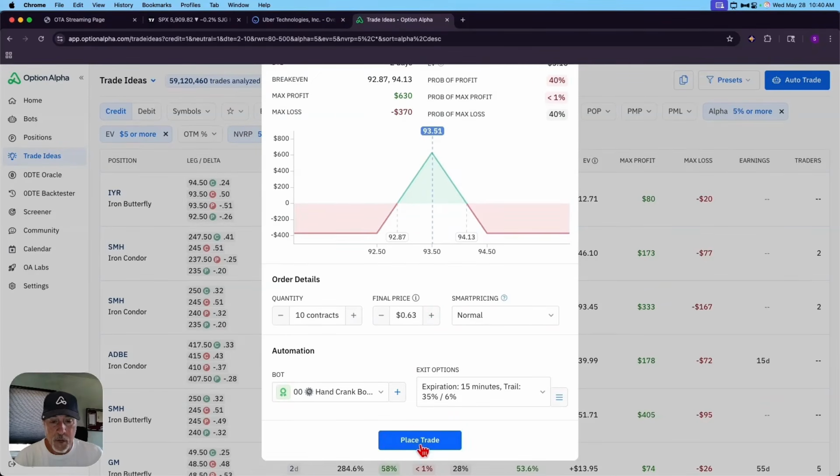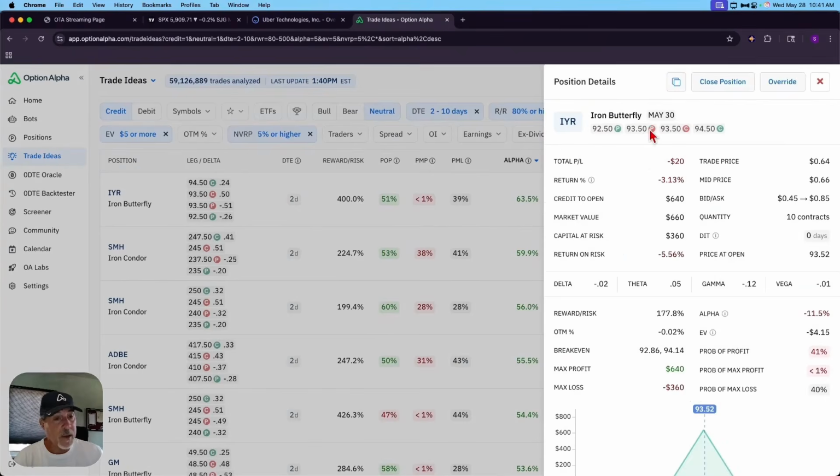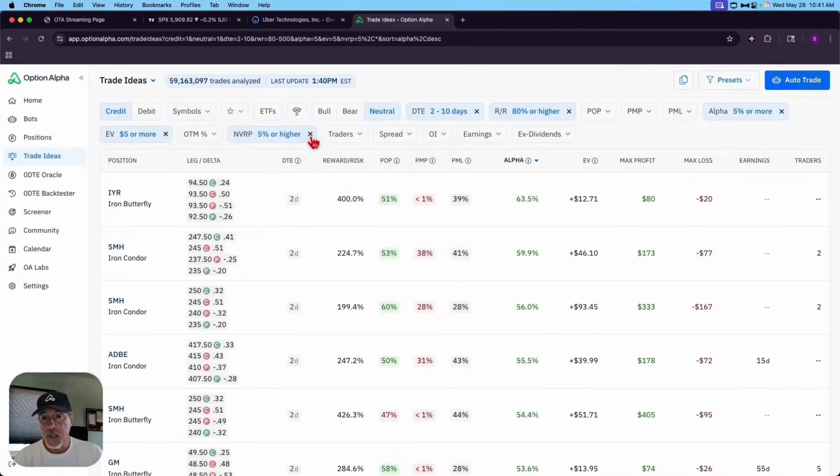But what I want you to notice when I hit trade on this, place trade, it's going to pop up over here. It's going to go through a series of prices. Okay, so I did get filled at 64 cents on that. So that is now a new position in this bot. So I've got that new position filled. I've got one in IYR.